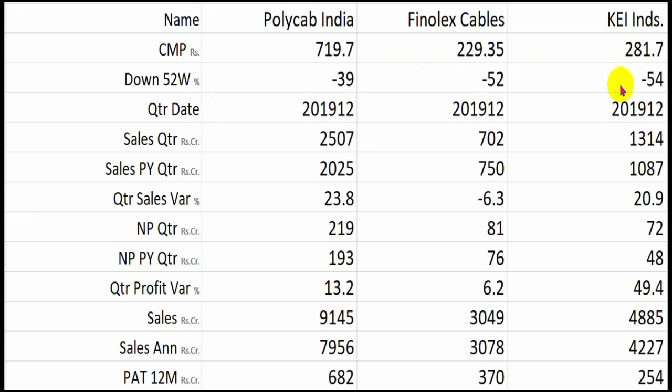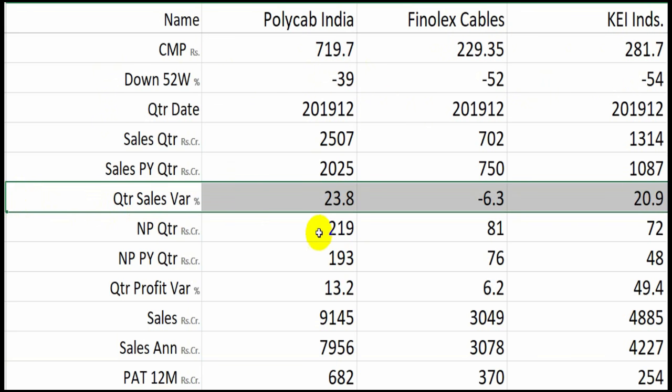All of the companies have seen a substantial fall from their 52-week highest point. PolyCab has fallen around 39, Finolex Cables has fallen 52 and KEI 54%. The results are up to date till December 2019 for all the three companies. YOY highest growth in revenue or sales over December 18 to December 19 quarter was seen for PolyCab 23.8%, followed by KEI Industries at 20. Finolex saw a degrowth of around 6.3% from December 18 to 19.